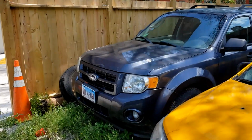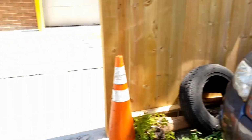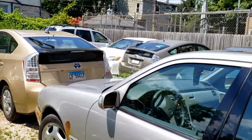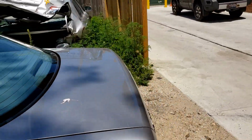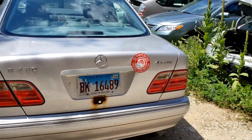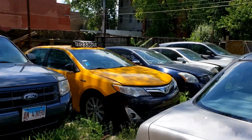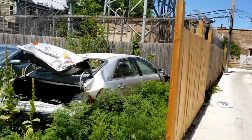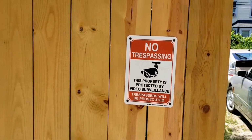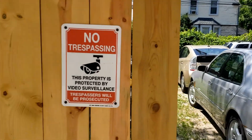Ford Escape. Okay, I'll take that. Doesn't seem to be too destroyed. And then there's a couple others. There's another Prius, and then this Mercedes. Obviously these last two cars don't appear to be in as bad a shape, but this stuff and everything else is kind of messed up. So yeah, it just proves. Now it says no trespassing. Okay, maybe they were filming me as I was filming them, but all right, well, I'll take it.